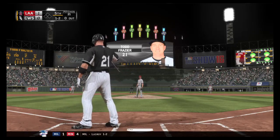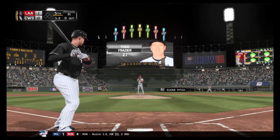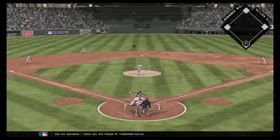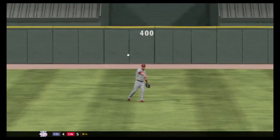Still 1-2 as he fouls it away. Ready to deliver the 1-2. Lifted in the air out to center field. Trout waits on it. One down.